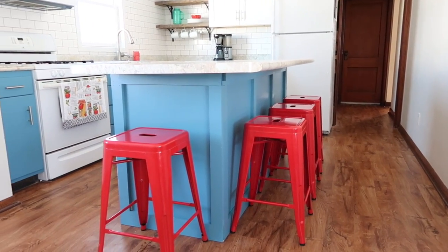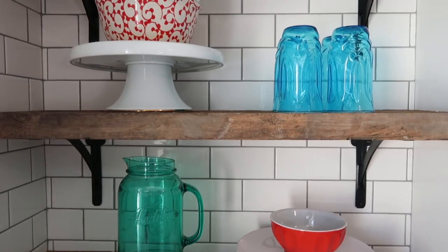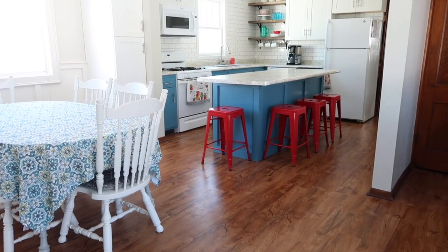Now I will tell you this, only probably about 50% of the time do my design ideas actually physically come together how I imagine them in my mind. I mean, when we were doing our kitchen, I was really not sure about putting color on the lower cabinets. I love color, but I still don't always trust myself to be able to execute it properly. But again, that's where being okay with making mistakes comes in. I mean, I'd kind of decided on this.